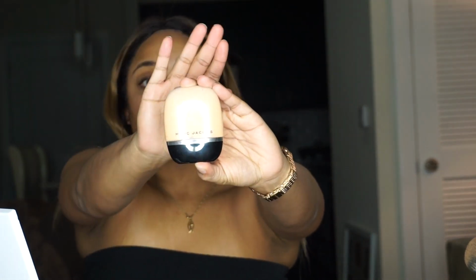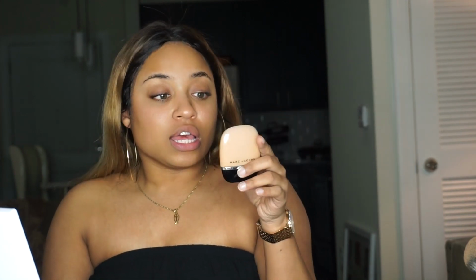So it comes in this little flat tube. Can't see it. It comes in this little tube, which is different. I think the packaging is unique. If you're a person that likes to carry your makeup with you, I think you would love this because it's so flat that you can easily slip it into your makeup bag and go about your day, not worrying about it taking up so much space. Even if you have a crossbody or anything, you could just slide it in there and it's gonna fit like a glove. But from this packaging, you'd think you're not getting that much product, but you're getting 1 fluid ounce, which is a standard for a foundation.